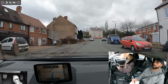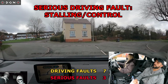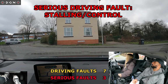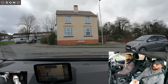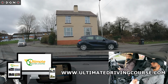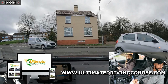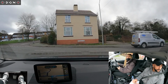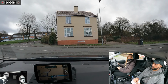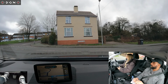Turn right, then take the second right. Here now we are on another road which is slightly uphill. Again, Suzy stalls and begins to roll back. There was a vehicle close behind, so I had to intervene. Don't let the car roll back because there's another car quite close behind. Restart the car for me now.